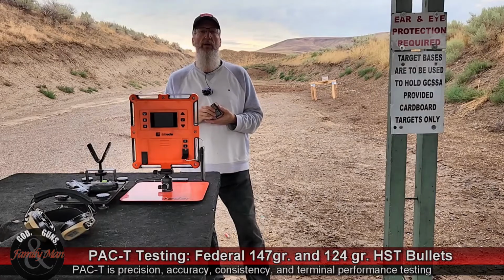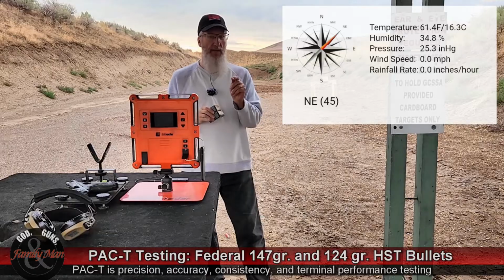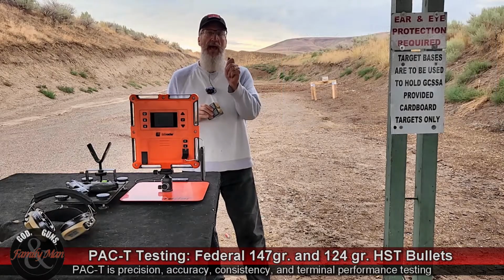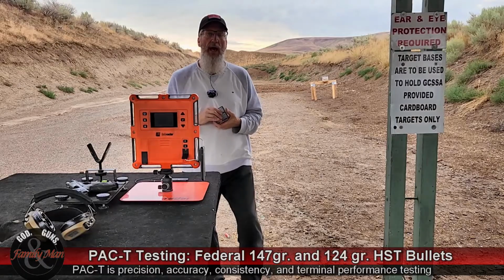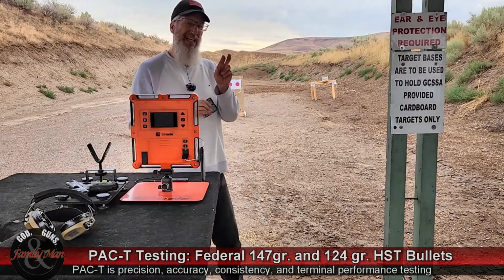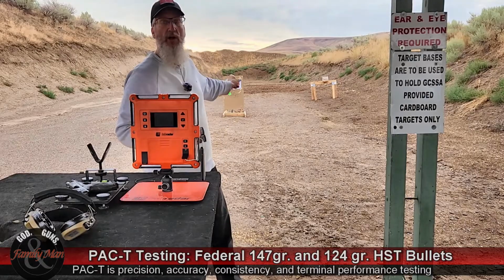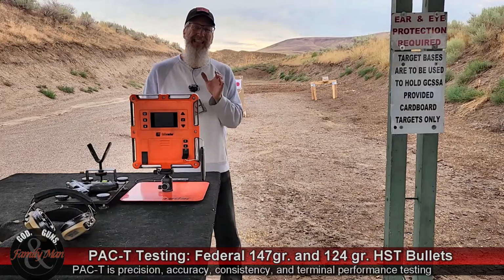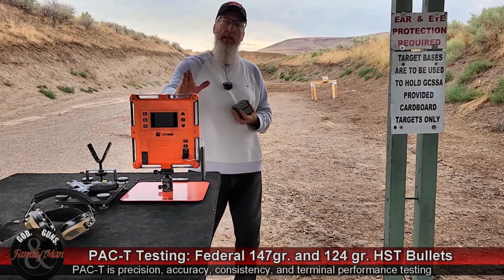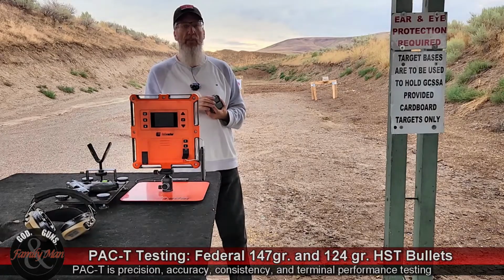Hey folks, we are gearing up to start another one of our PAC-T tests. That is precision, accuracy, consistency, and terminal performance. I'm going to be shooting my precision and accuracy test using those bullseye targets right there set at 15 yards from the muzzle. My consistency measurement is going to come from the lab radar. We're going to be looking at the consistency of those muzzle velocities.